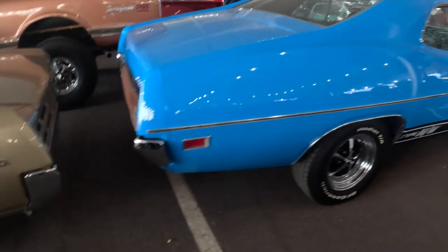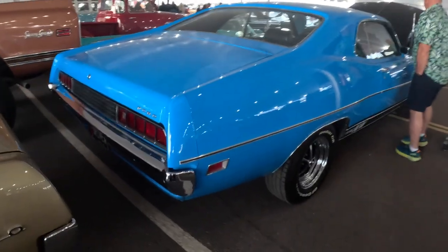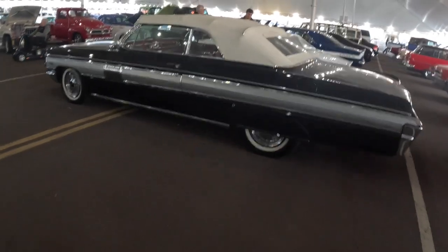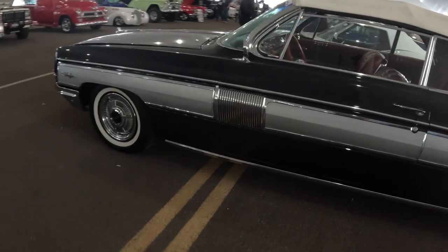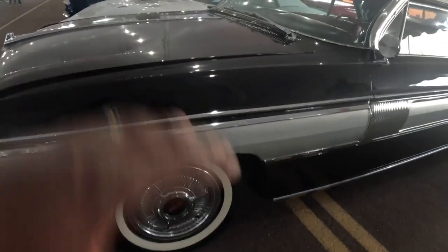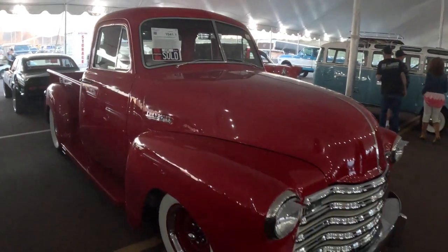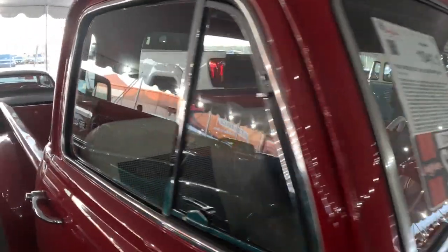I don't even know what this is. It's a Ford. Y'all tell me what this is right here. I said you don't like the tail. All right. Now that's a big piece of trim. Trimmed on the whole side of the car. 120K sold. 3100 custom. Like the seats.